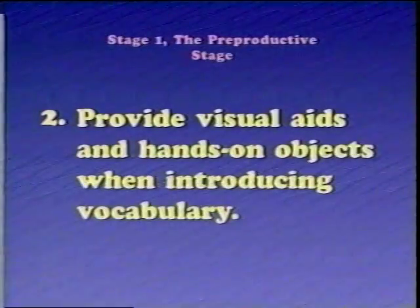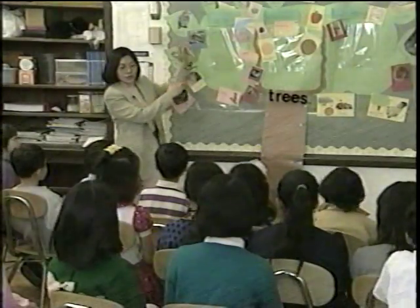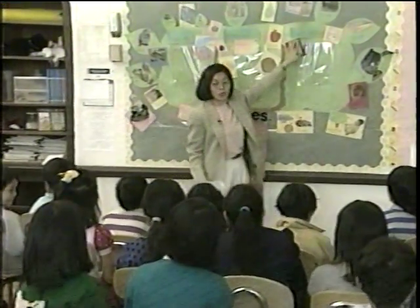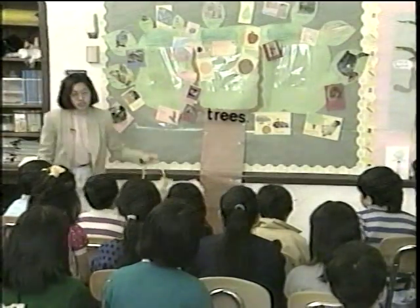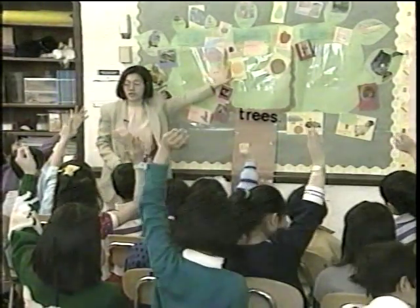2. Provide visual aids and hands-on objects when introducing vocabulary. Good. These are the 3 categories. We have live in, grow on, and we enjoy. Very good. In this basket, I have some pictures, and I need someone to help me come up and put it in the right category. Live in, grow on, or we enjoy.